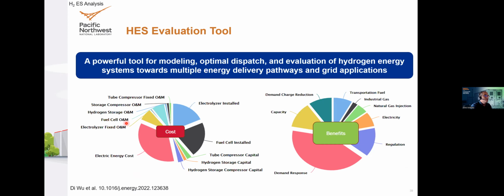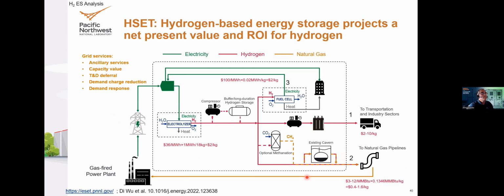It uses compressors, and it is very flexible. You can enter all sorts of different information about it and change the configuration as you need. It'll project those costs and the benefits and give you a return on investment. It looks at 3 different pathways. The first pathway is we make the hydrogen at the electrolyzer, and then we can either sell the hydrogen or put it back on the electric grid.